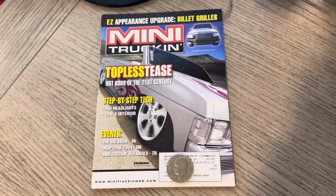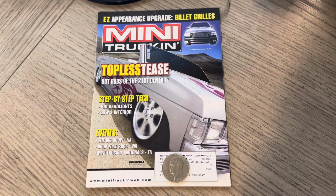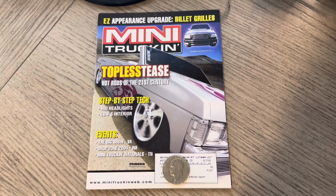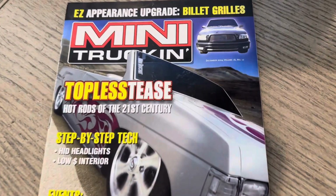Fun fact, it was also featured in another ultra rare magazine. I'll show that at the end, so stick with me. And this was Lance Martz's 21st credited cover, so shout out to Lance.